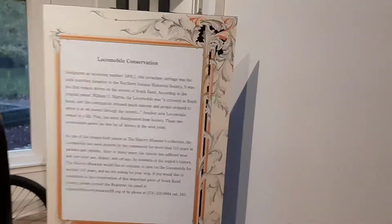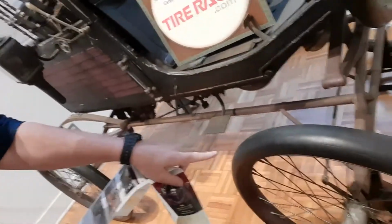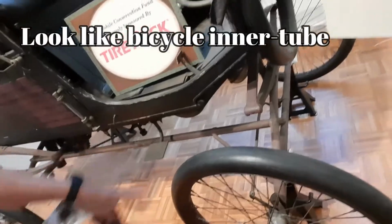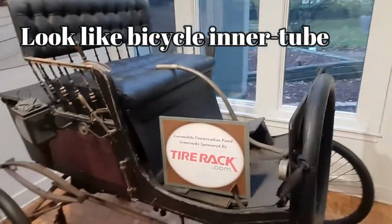It's got a little plaque here. Talks about it. That's pretty neat. Check out these tires. I'm not going to touch them. There's no tread on them at all. It's just flat rubber. Of course, you get your spare on the front. But that's pretty neat. That's a little one. Horseless carriage. Let's see what else we can find.